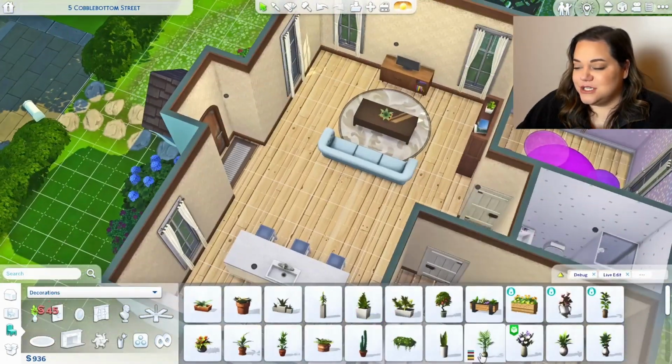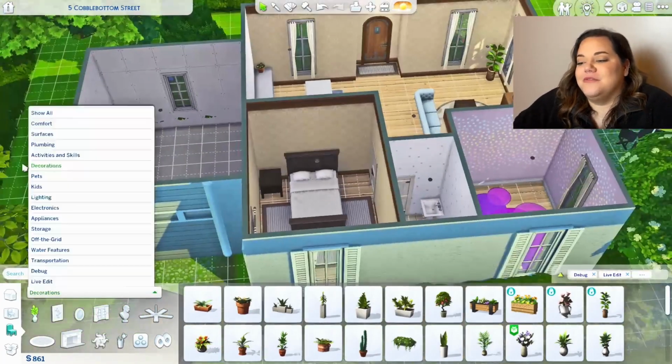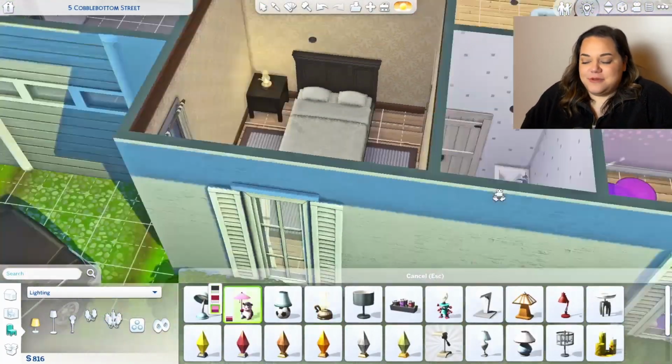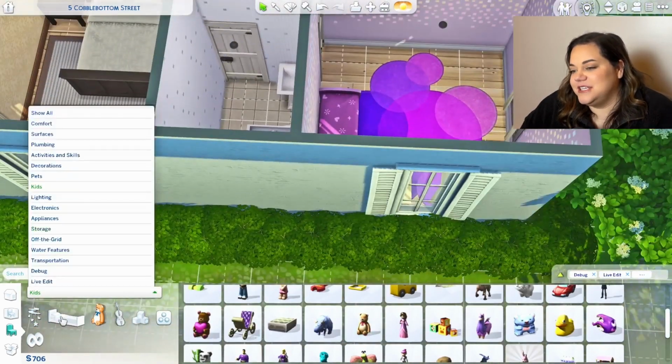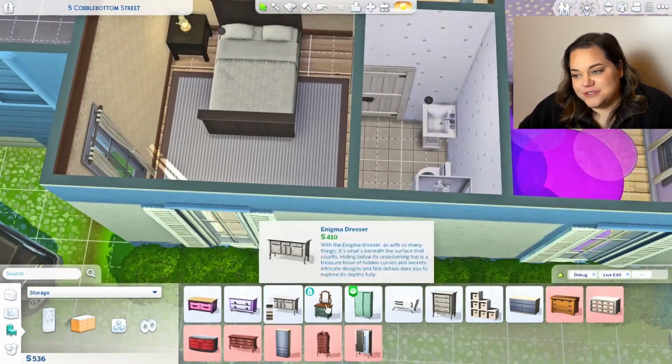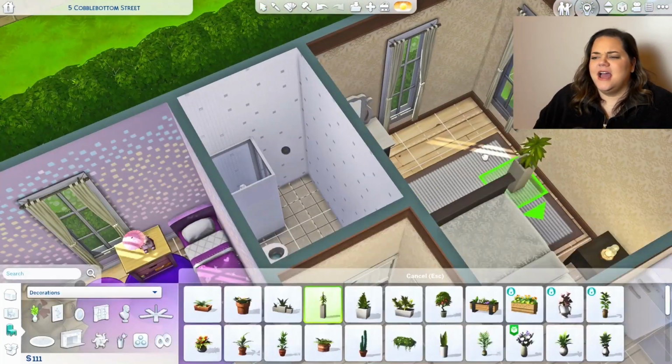Anyway, I've talked through most of this build. A lot of this was me trying to figure out what I could get rid of, what I could keep, how much I could have. I was trying to be cost effective, but I also didn't want it to look empty. The bathroom is super boring. I was trying to get some wall art in here and absolutely didn't. I don't know what's happening.